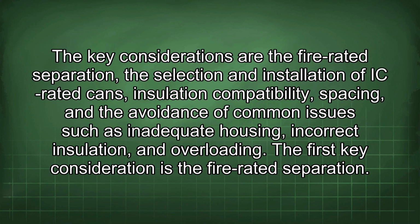The key considerations are the fire-rated separation, the selection and installation of IC-rated cans, insulation compatibility, spacing, and the avoidance of common issues such as inadequate housing, incorrect insulation, and overloading. The first key consideration is the fire-rated separation.